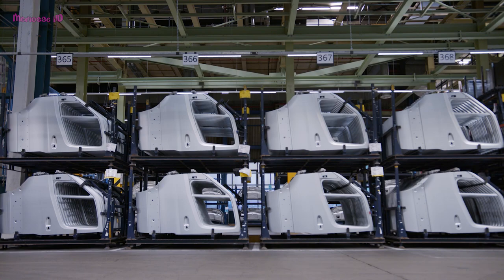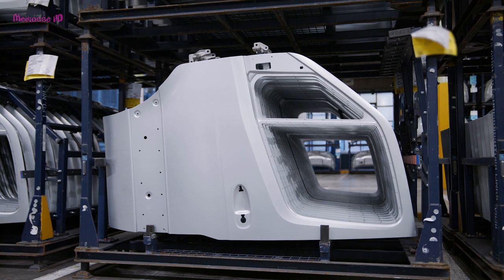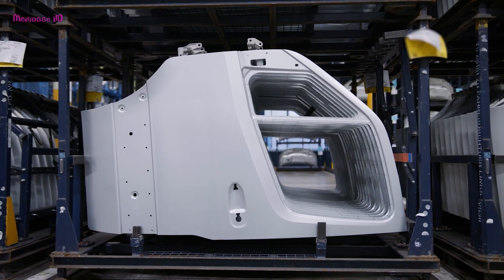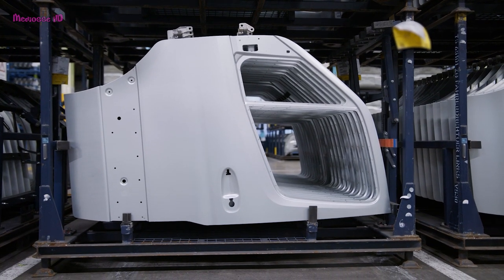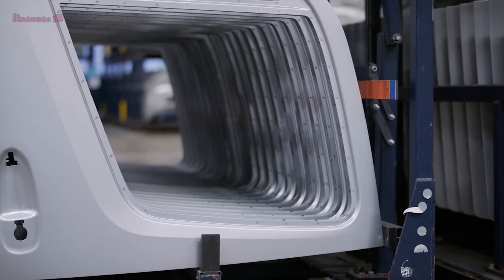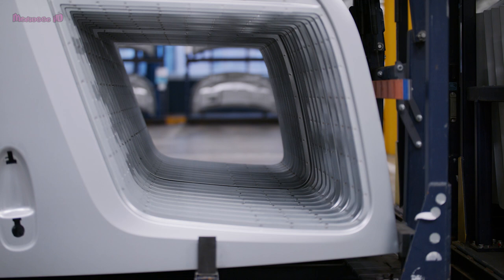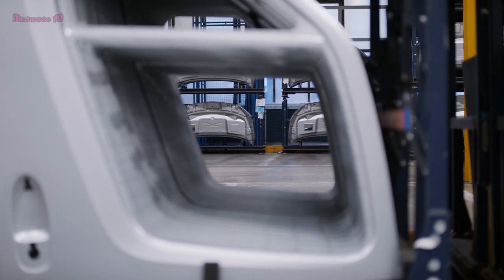Assembly is the most labor-intensive area of the production process. For reasons of space, assembly operations are also spread over 3 stories at the Düsseldorf factory. A workforce of 2,400 is employed here. They complete the vehicle in a total of 197 steps.